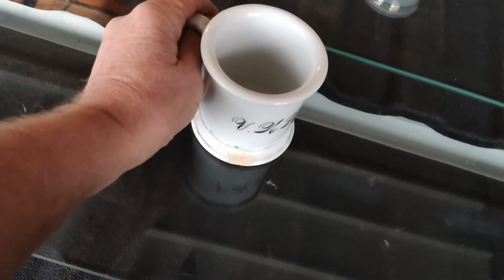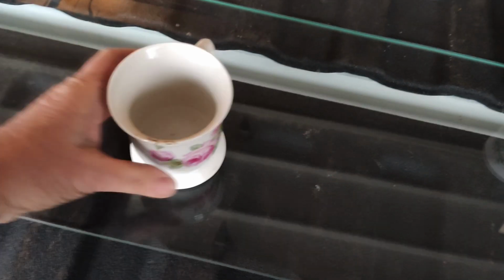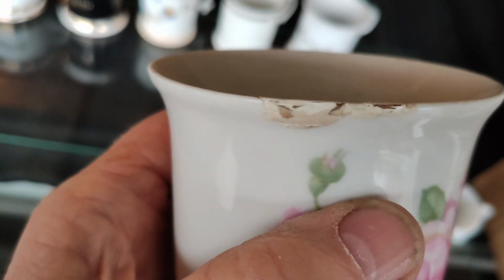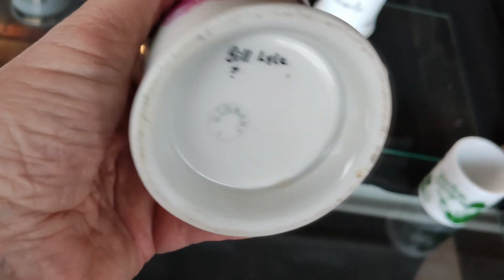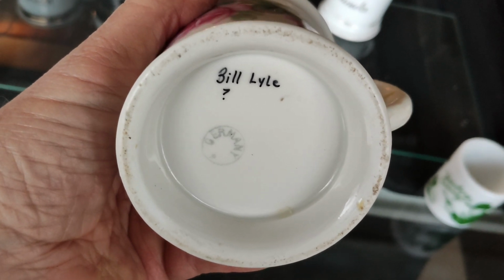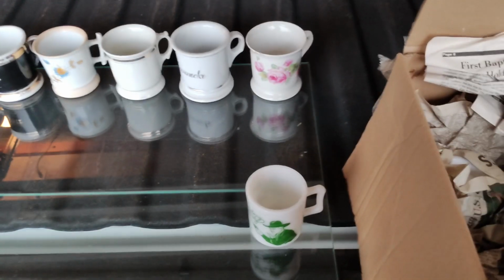It's another name. I don't think that's a chip on the bottom of that. Yeah, it looks like it's a chip and a repair. But a cool mug, nonetheless. You know, a lot of these shaving mugs were floral design. Yeah, this one's got a little bit of a bite on it too. But again, oh, this is the guy's name. Interesting. So they're all part of shaving history.